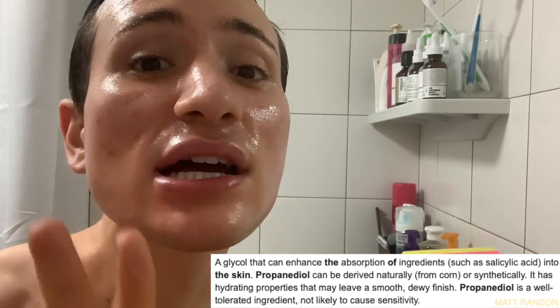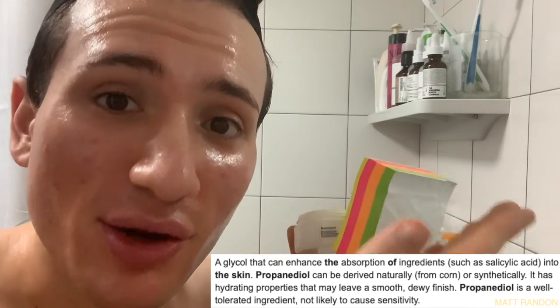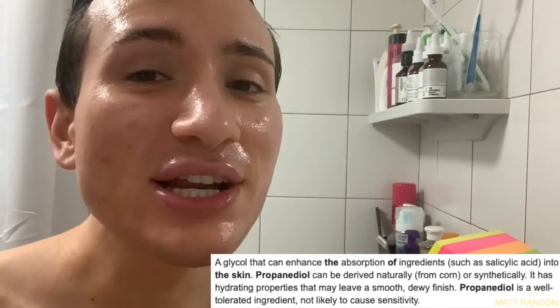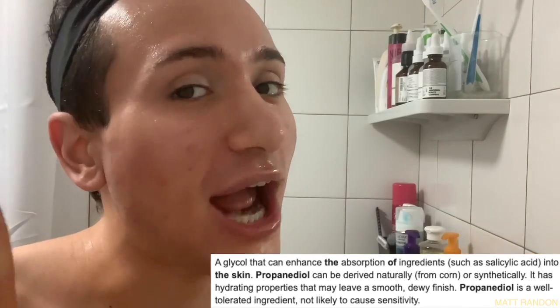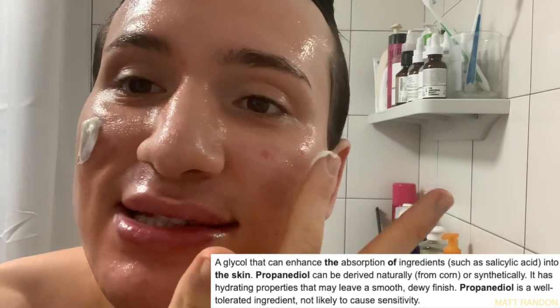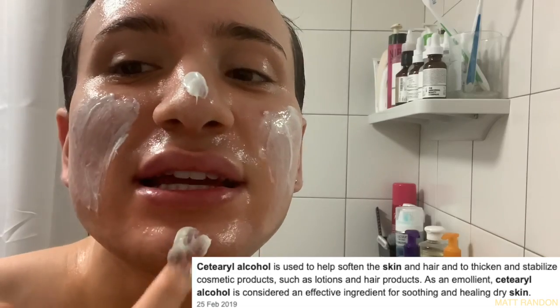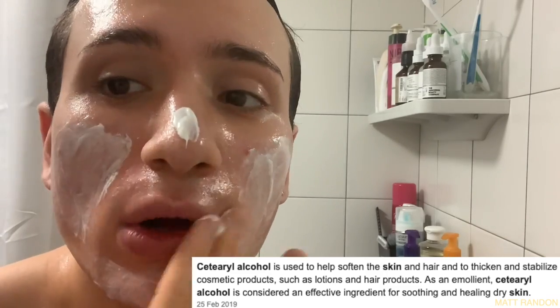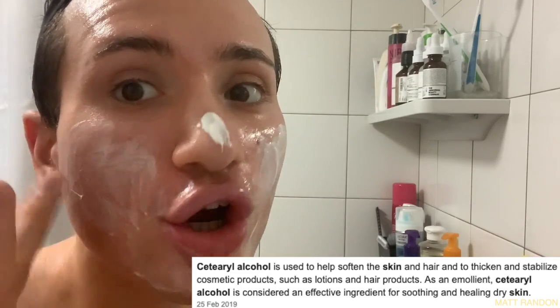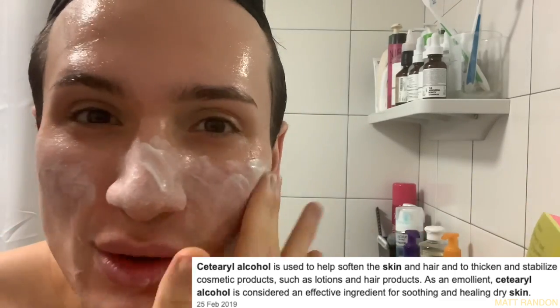I then see methylpropanediol. Now, this is a glycol based product, so of course, as I told you before, that is also going to be very moisturizing and hydrating. However, this can also increase the penetration of your active ingredients. So for example, your retinols, your salicylic acids, your niacinamides. Then there is cetyl and stearyl alcohol, which are, again, very good moisturizing alcohols in skincare, because as you guys know, there are good and bad alcohols in skincare. Usually these two alcohols are very common in moisturizing creams.